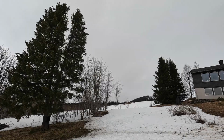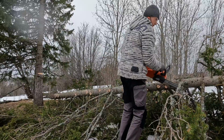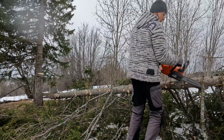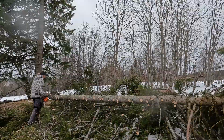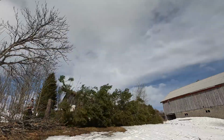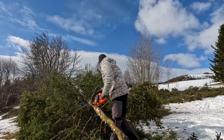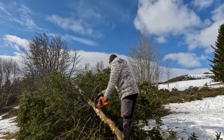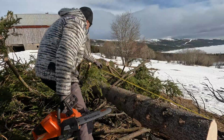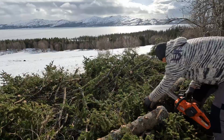There are still many trees and bushes near the house that we want to remove, so we keep working long days. I want to save the first part of the log and saw it up for material. The rest will be used for firewood.